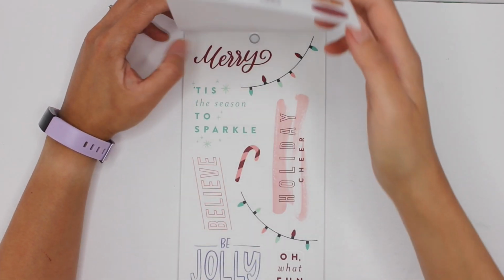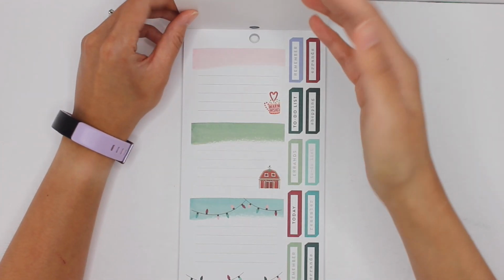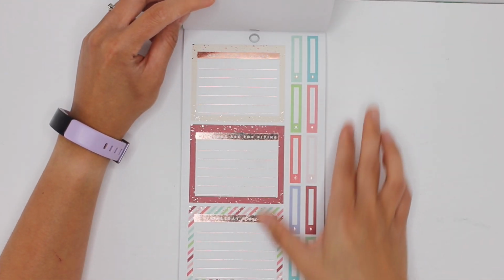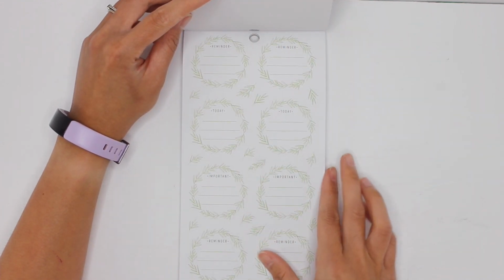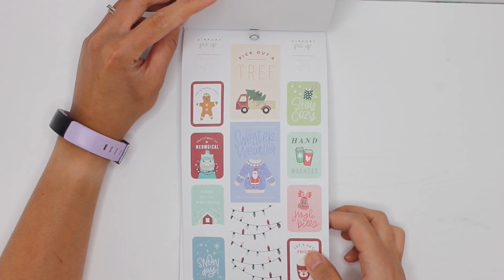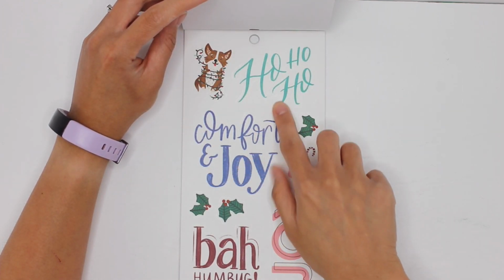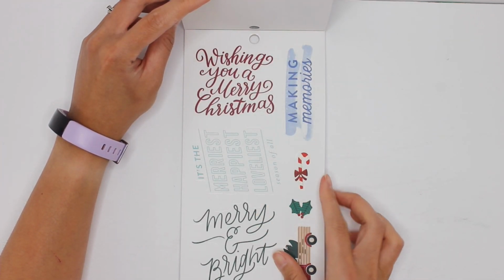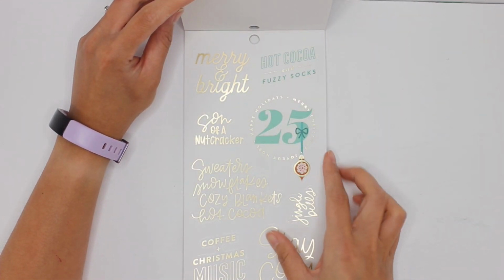Oh, what fun. Love these. I love this color scheme. That's not your traditional Christmas. And there's still the leaves. I feel like you could use those at any time of year. Sweater weather. Oh, I love the pencil crayon look of that. Wishing you a Merry Christmas. Merry and Bright, Hot Cocoa and Fuzzy Socks.